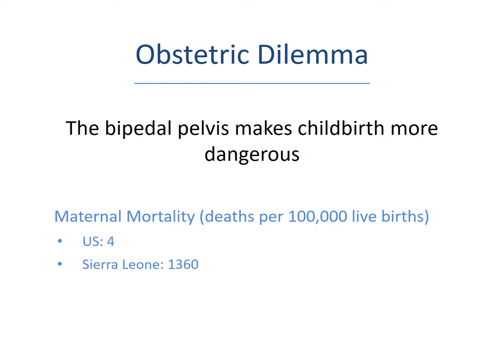It was my international example of social discrimination and health equity, where 1,360 women die per 100,000 live births. So childbirth remains dangerous worldwide.